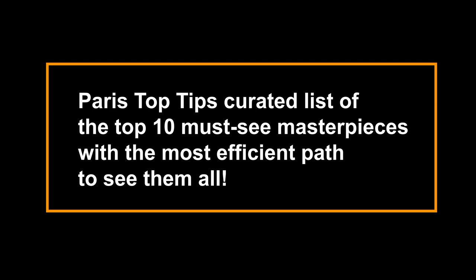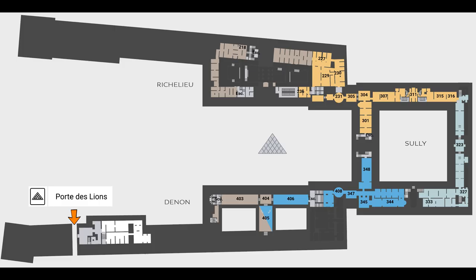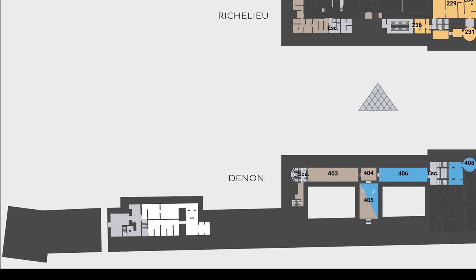Before showing you the 10th and last tip, I suggest you come with me and discover the 10 most beautiful works of art in the Louvre. To start this visit, let's enter the Louvre through the Porte des Lions, and if possible, as soon as the museum opens, to have as few people as possible in front of the first masterpiece that we are going to see.